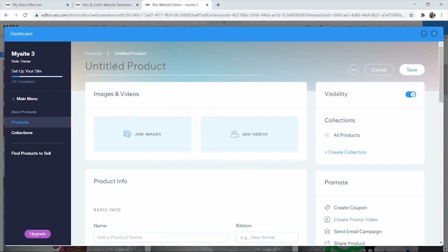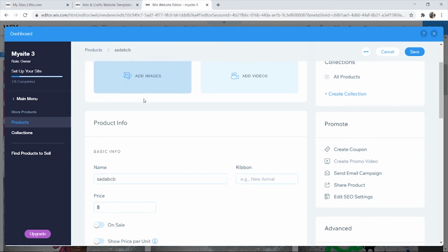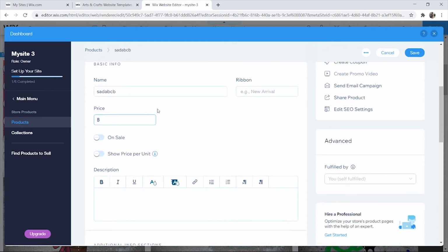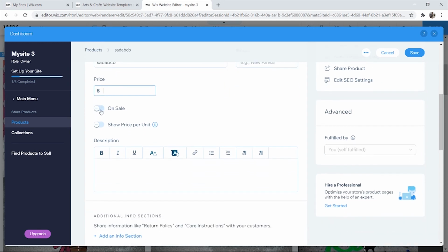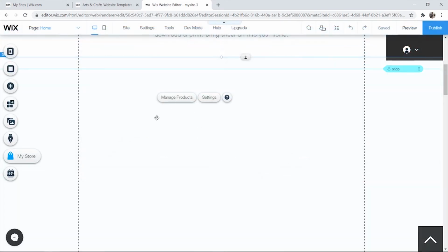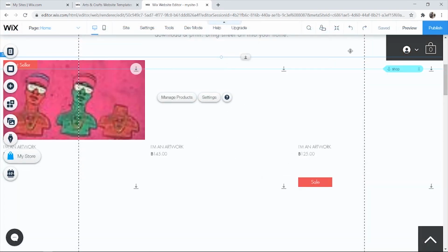It's very easy. You type in your title of your product here. You can add an image that you've maybe taken or a video. Again, you've got the price. Mine is in Thai currency because I'm in Thailand right now, but it will be your currency whatever part of the world you're in. You can make it on sale, you can put a description, then you can click save, and your product and image is going to appear here.